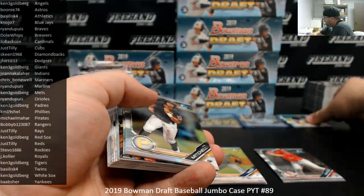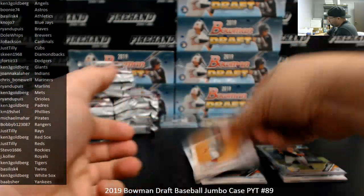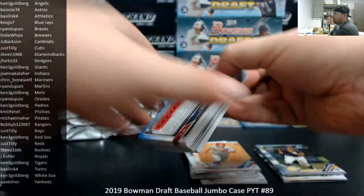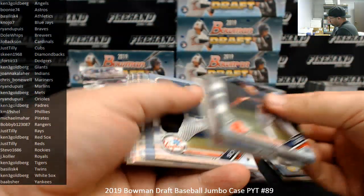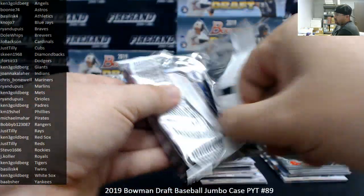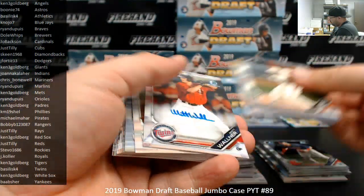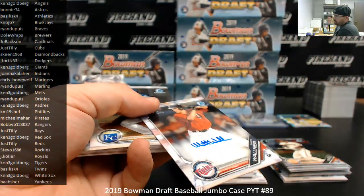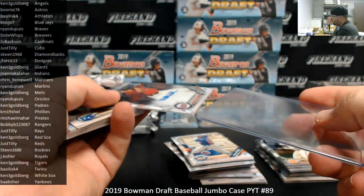Sky blue paper to 499, Albert Abreu, Yankees. Base auto, Matt Wallner, Twins. Twins going to Marty. Yeah, March 18th, that sounds about right.